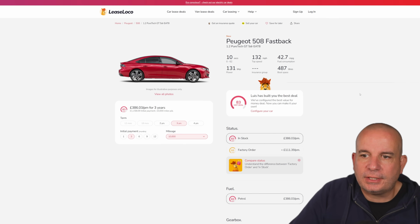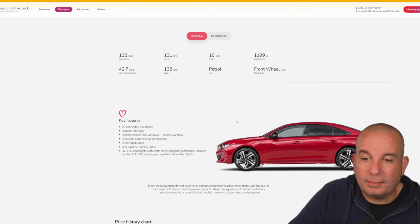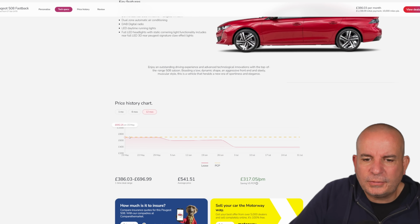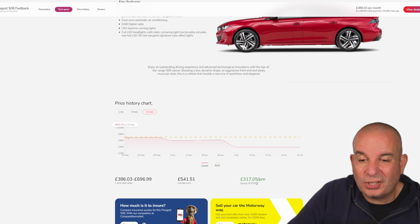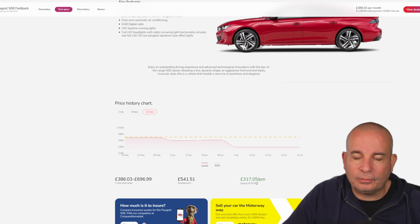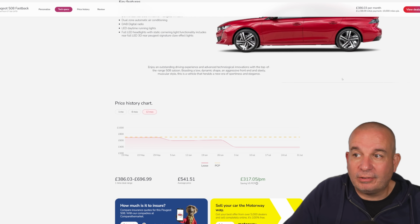10 seconds to 62, 131 horsepower, 487 litres of boot space and 42 mpg. 1158 up front and 386 a month. There have been deals floating around on these for a few weeks now, but just back in May, 692 a month. Then in June, 592 a month. And then since the start of July, we've been looking at this 386 a month, which is exactly where it is now. So average price has been 541, currently 386 with 1158 up front.